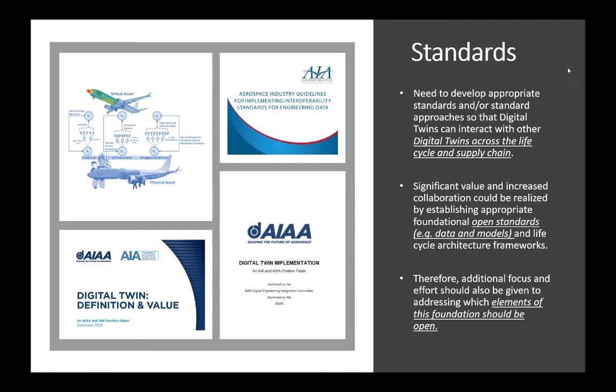Just to capture where we are in this environment, we contributed to the AIA document 10 years ago, the Aerospace Industry Guidelines for Implementing Interoperability Standards for Engineering Data. Since then, the AIA has developed a new position paper on digital twin, and we adhere to these documents. We love them, and we also see where they are heading, and they are now developing a new support letter, called a digital twin implementation position paper.